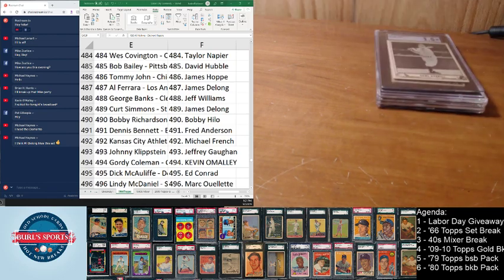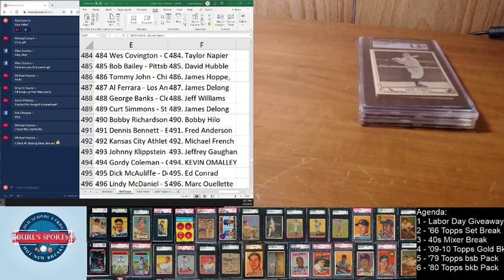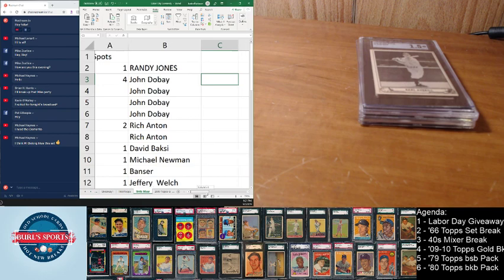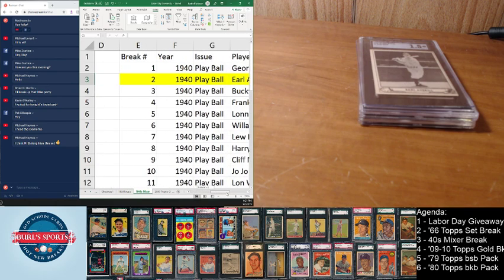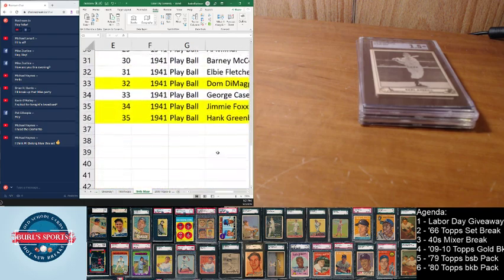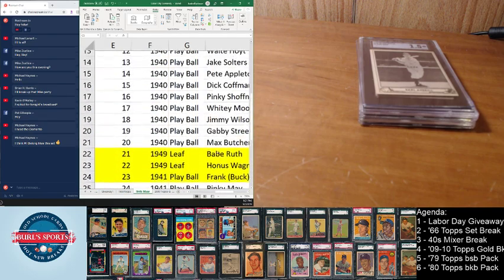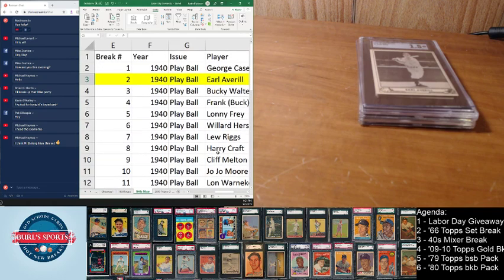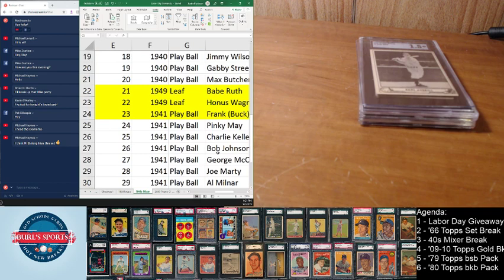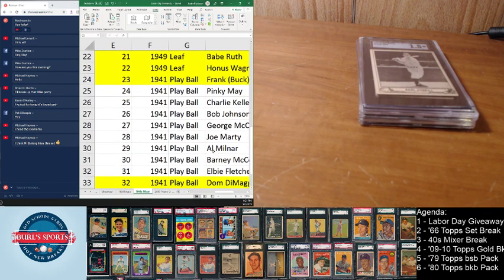Got our 40s mixer up next. All right, so this one only had 35 cards in it, so we will read all these, even though we won't. We'll still just show the hits. But a full list is available, as you can see. So 35 cards. The big hits are highlighted, but every card's from the 40s. Got some 40, 41 Play Ball, a couple of Leafs, which are both big names.